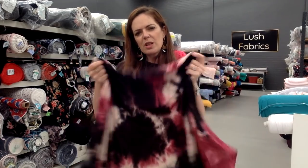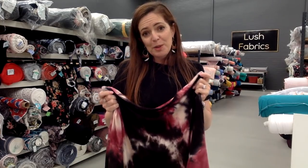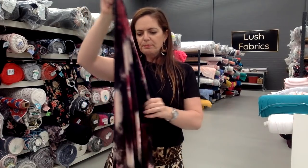It doesn't feel too tight ever because it's really soft and really stretchy, but it will grow out on you a little bit in the day. So do keep that in mind. So it's got the stretch there as well. Amazing drape. Look at that drape.